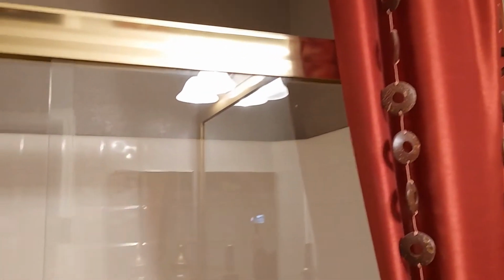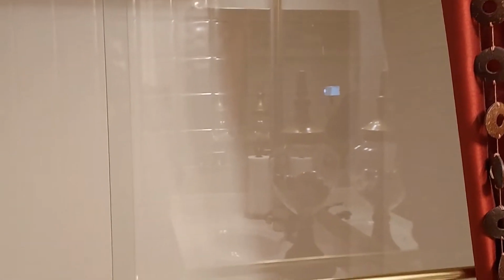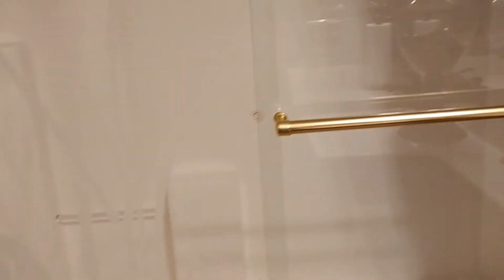Again, we have this lovely gold glass shower door that I had installed when we moved here. And this shower door actually has a print of a swan in water. I didn't want the glass door to be plain. I wanted something engraved on it just to give it interest and character.